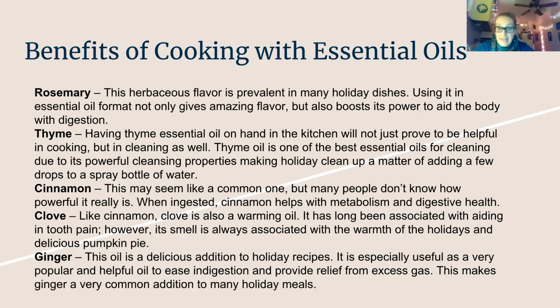Clove is also in thieves. It's a very warming oil. If you're out and about in the cold and you come in from the cold, whether you've been shoveling or sledding or skiing, the clove and cinnamon are great to have on hand to help warm you up. And then ginger, again, it's especially useful. It's a very popular oil to help with digestion. It helps to provide release from gas. And again, ginger is a really common addition to many holiday meals. So again, you can use all of these for savory dishes, for baked goods.